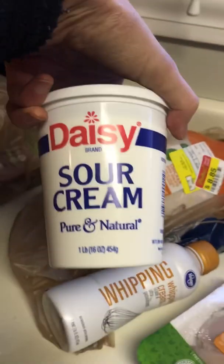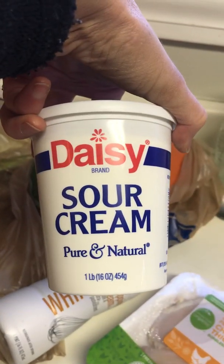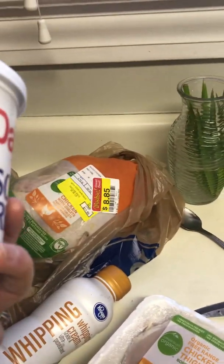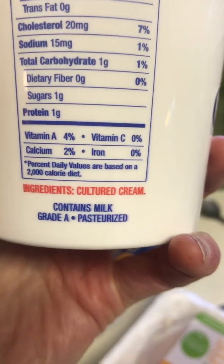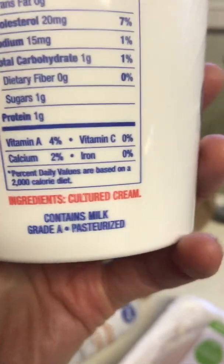So when I get sour cream, this is the kind I get because it does not have guar gum and stuff in it. So something you never probably thought you had to read, but if you look at the back, this is just cultured cream. Nothing added to it. So heading in the direction of perfection.